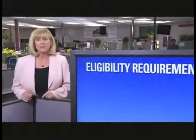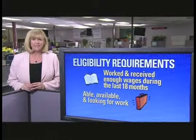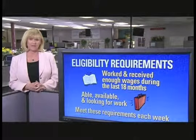If your job has ended or your employer has cut back your work hours through no fault of your own, you may be eligible to collect unemployment benefits to help you get by while you look for a new job. To collect these benefits, you must have worked and received enough wages during the last 18 months, be able, available, and looking for work, and meet these requirements each week you collect benefits.